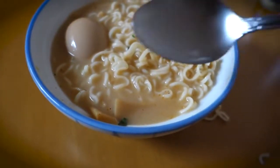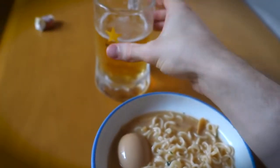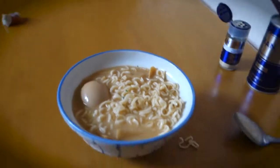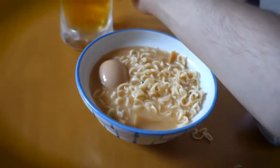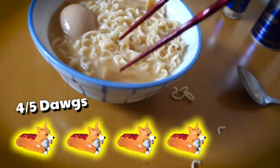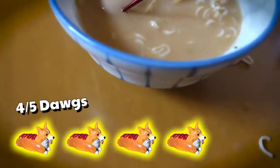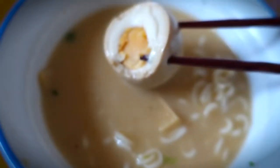With a few key adjustments, this bowl of ramen was converted from slightly mild to markedly buckwild. Shit just got amped up to a whole new level. I think initially this bowl of ramen was about a 2 out of 5 dogs, but now I'd put it at about a 4 out of 5 dogs. I mean, for instant ramen standards, it's almost as good as you can get. But that said, it's nowhere near as good as the best ramen you can get at a restaurant, that's for damn sure.